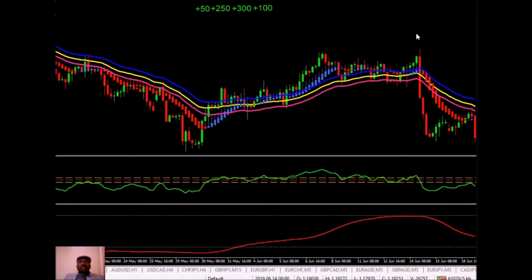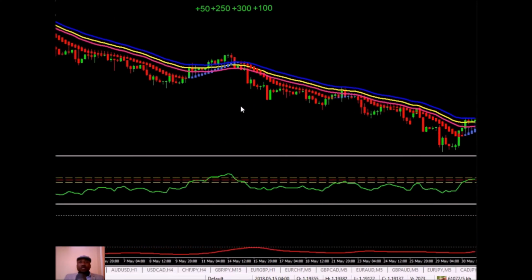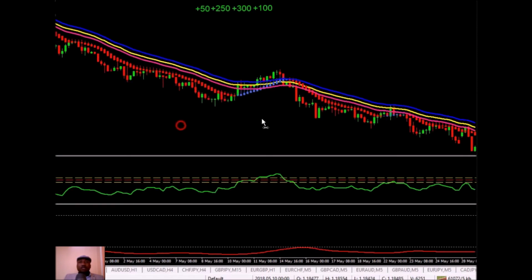So our trade number 4, we just locked in 100 pips. Let's look for more signal. Here there's no signal.